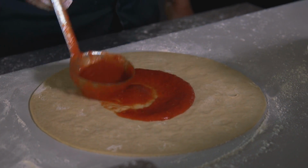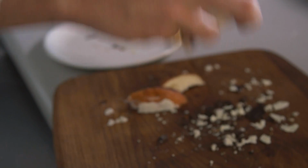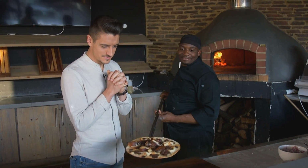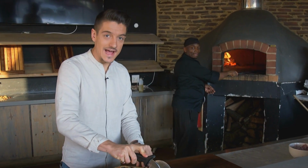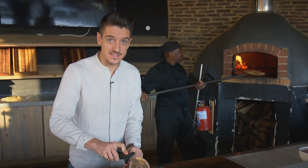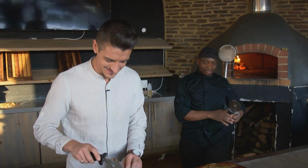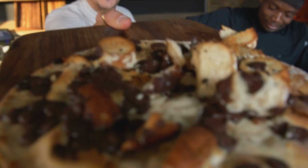While Silas went about preparing the estate's firm favorite, my unconventional creation required a crispy base, sliced up donut, and melted chocolate. Oh, wow. Yes. That looks good. I'll chop this one up. I won't lie. Savory pizzas are always going to be a win. And although you can't get my donut pizza at the Eye of Africa Golf and Residential Estate just yet, who knows? Maybe one day could be a signature on their menu. Buon appetito. Oh, it's good, eh?